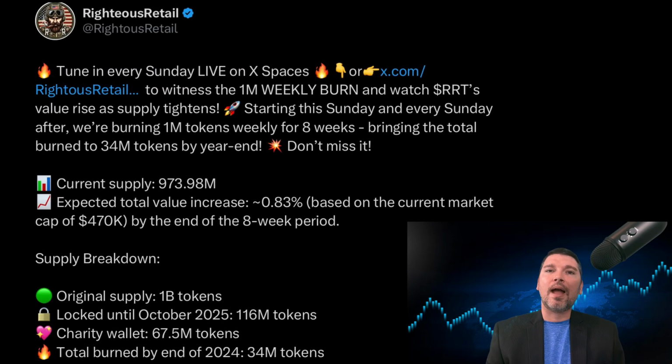All right, and as we wrap it up, just wanted to talk a little bit about some of the events that they have going on. You can see here that they do a space event on X every single week, and they do a burning event where they're going to reduce the number of tokens for this specific cryptocurrency.